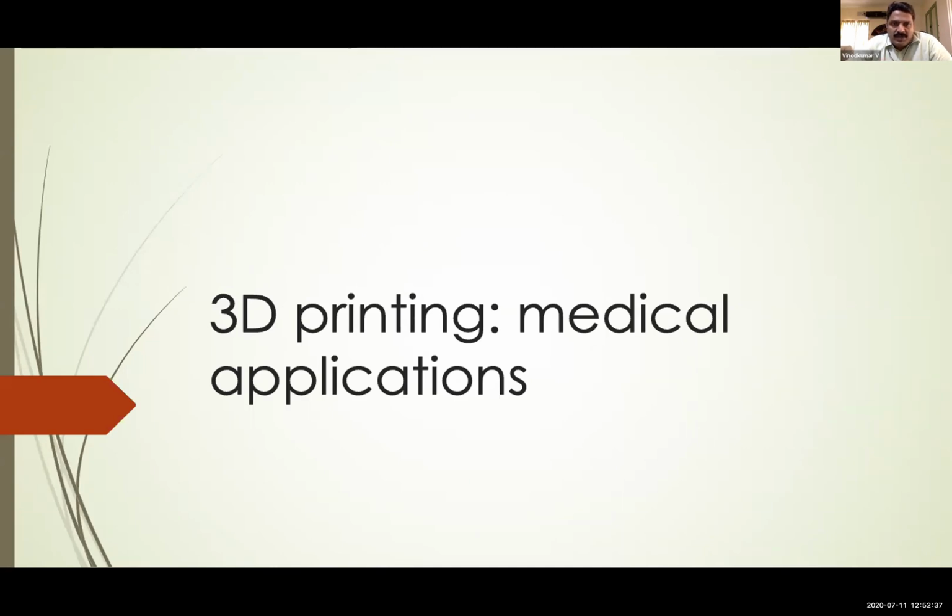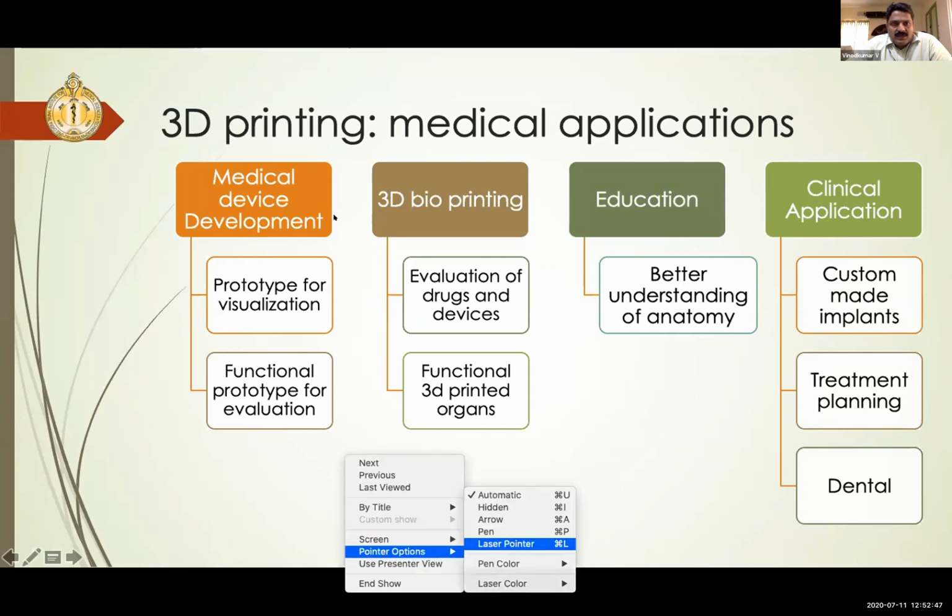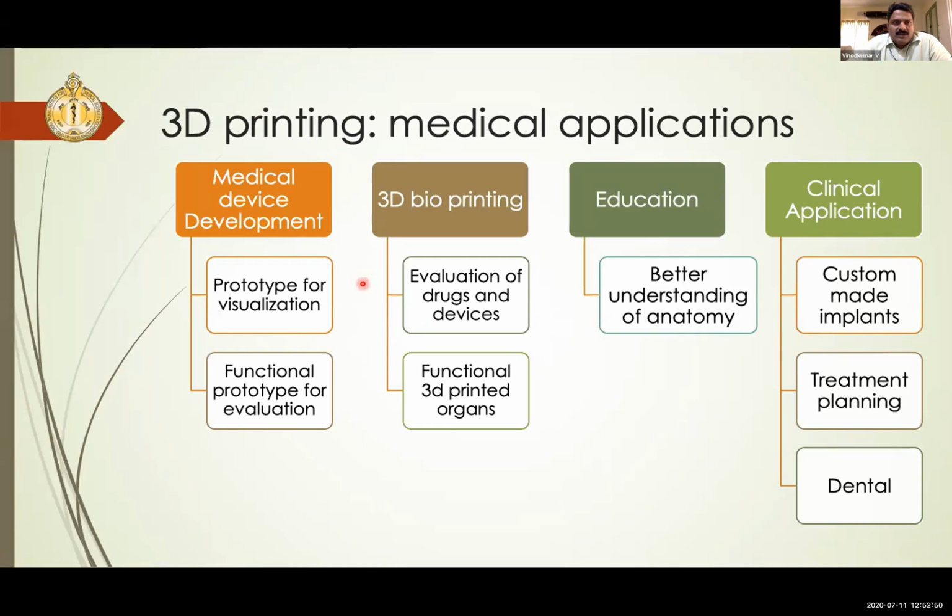So coming to the main topic, medical applications. I would like to classify it into four. One is medical device development, where we are working, where we use it for prototypes for visualization and functional prototypes for evaluation. Another application is 3D bioprinting, which can be used for evaluation of drugs and devices, and can even be used for functional 3D printed organs. In education, we can have a better understanding of the anatomy through 3D printed models. And for direct clinical applications, as we have already discussed, we can have custom-made implants suited for specific patients and for treatment planning. And there is a lot of application in dental as well.